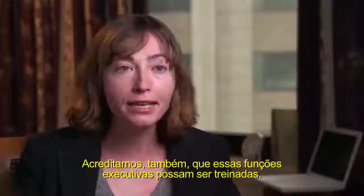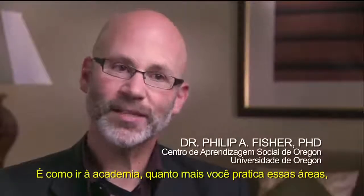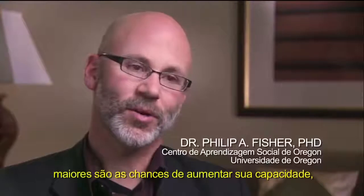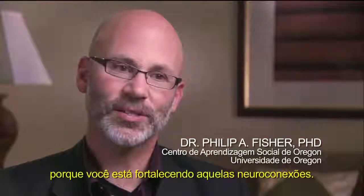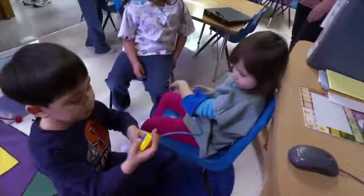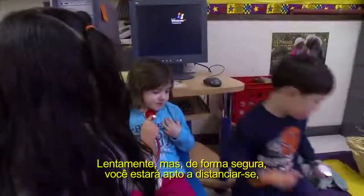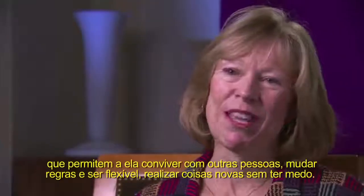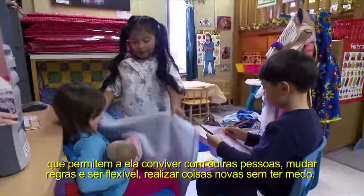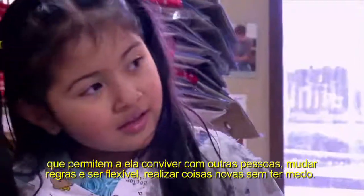Also, we believe that executive functions can be trained. It's just like going to the gym. So the more you practice in these areas, the stronger the capacity is likely to become, because you're hoping to strengthen those neural connections. Slowly but surely, you're going to be able to step back, and that child's going to go into the world with these skills where they can get along with other people, change rules, and they can be flexible, and they can accomplish new things, and they're unafraid.